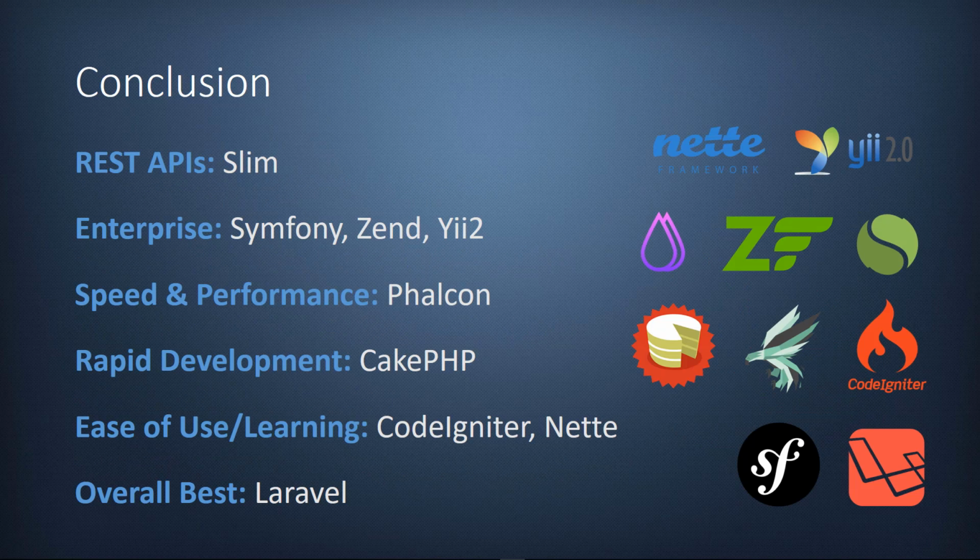All right, guys, so that's my top 10 overall PHP frameworks. But here's a summary of which frameworks I think are better for certain situations. So, as I said earlier, the Slim framework is incredible for building REST APIs. Symfony, Zend, and Yii are great for enterprise-level platforms. They're a bit more difficult, but also very powerful. For speed and performance, we have Phalcon PHP, which is based on C and C++ and manages resources really well. And when it comes to rapid development, CakePHP is at the top with their scaffolding tools. When it comes to ease of use and learning, I personally suggest CodeIgniter. Nette, I haven't really worked with too much, but it seems pretty easy to learn the basics of. And then for the overall best, we have Laravel, which is pretty good in almost all situations.